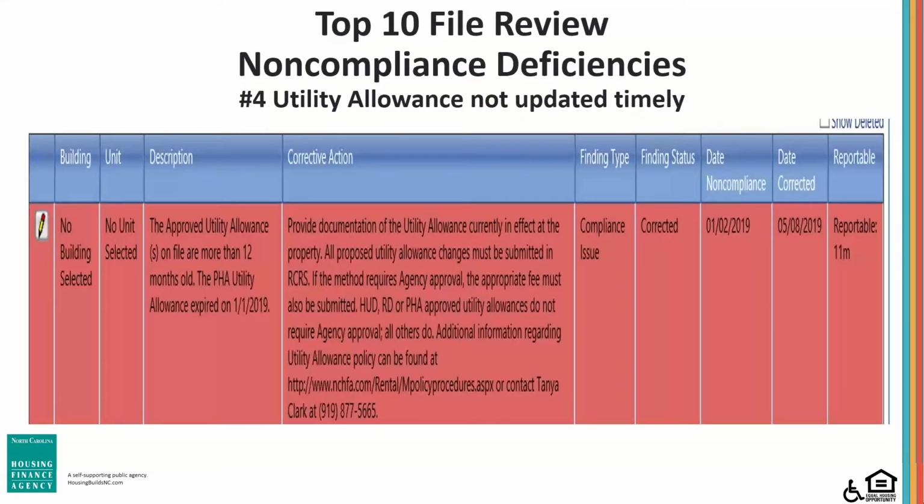The utility allowance is not updated timely. Remember at the beginning when we were talking earlier about the utility allowances, they must be uploaded in RCRS on an annual basis and be approved. When you get your notification for a utility allowance, check over into the document tab where the utility allowance is listed and make sure that you have your current utility allowance updated. Do a self-check. Don't wait for us to tell you and get that response that you're not in compliance because you didn't upload your utility allowance. So make sure when you have your file review that that's been taken care of.